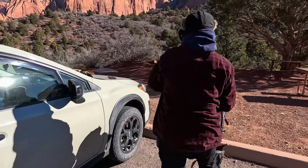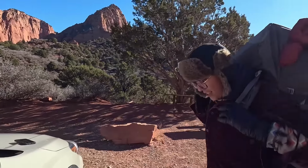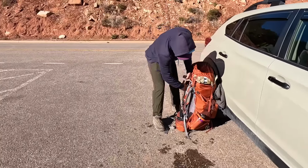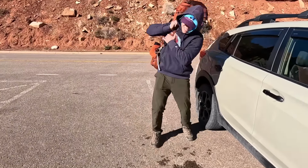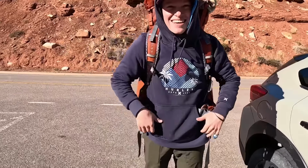Moment of truth. Comment if you like Martha's hat. Go ahead. Show them what you're made of. Yeah? Easily 70 pounds. Okay, okay.